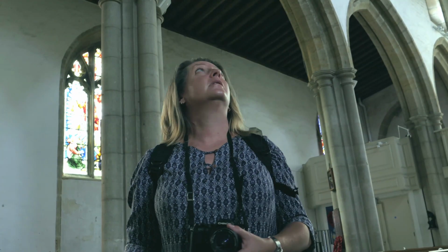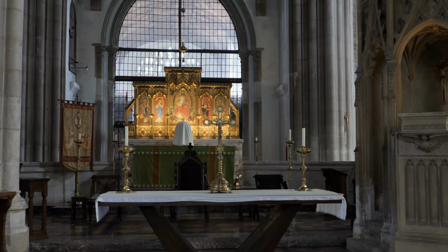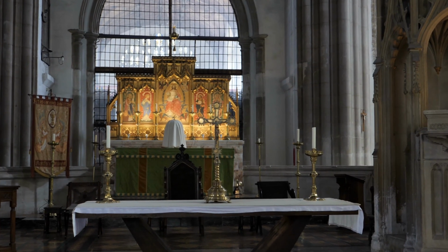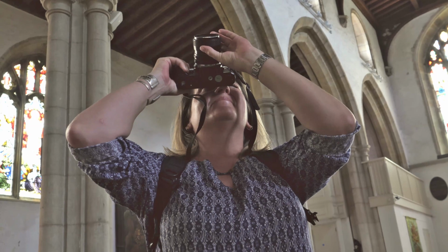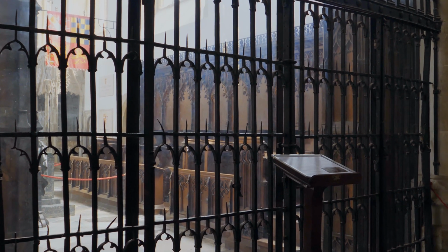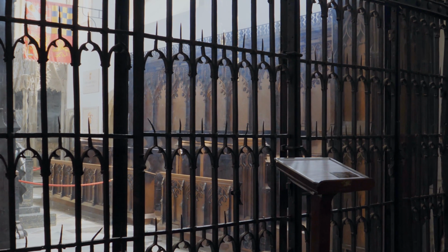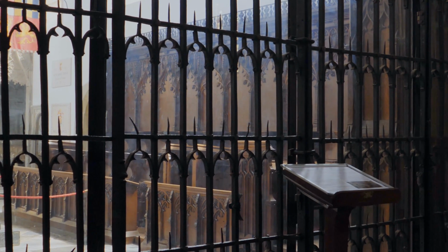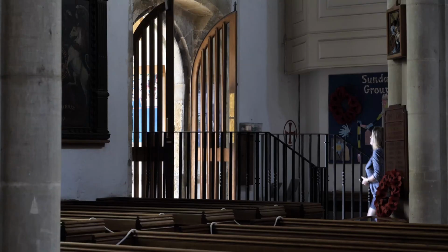Consequently, the chancel, Lady Chapel and sacristy were taken out of the hands of the church and became the private property of the Earl and his descendants, a powerful Roman Catholic family. The gate remains firmly locked and may only be opened by special permission of the Duke of Norfolk.